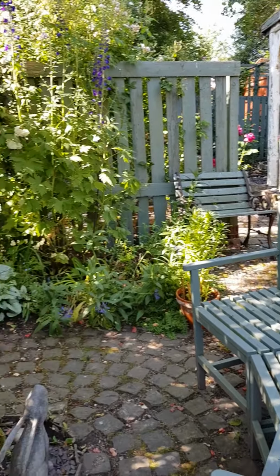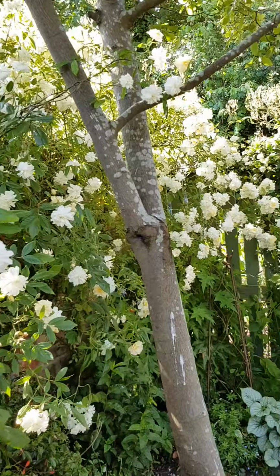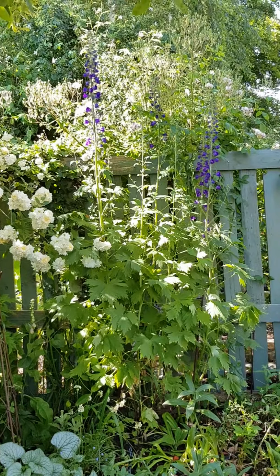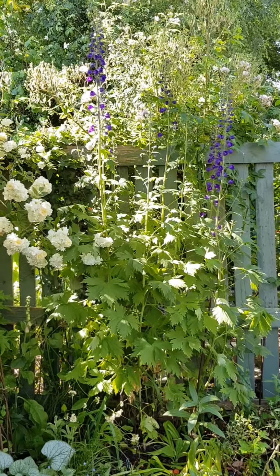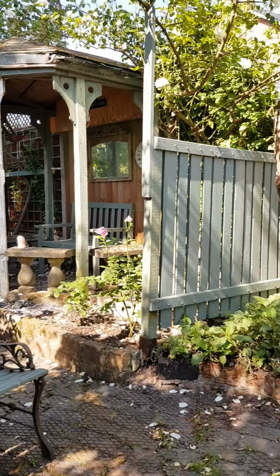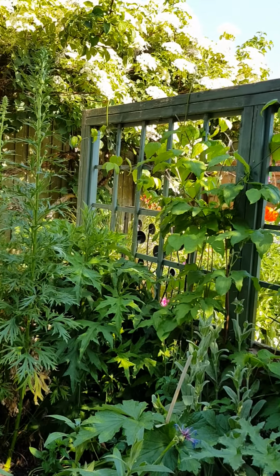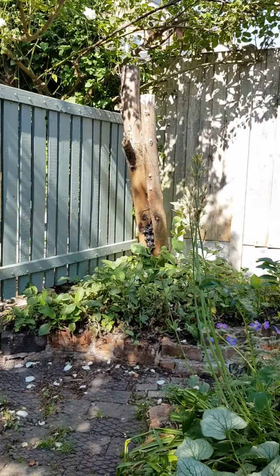And that's the blue and white border. Where we're assailed by white goose. And look at the height of those delphiniums, dwarfing me. There's a little blue in here, not much white apart from the rose behind us.